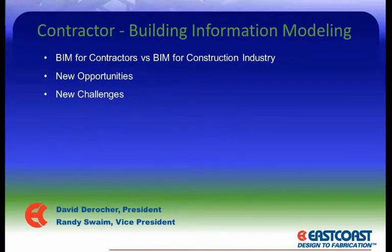So while BIM may be a modern term, much of what it teaches is not really a new concept for contractors. Many contractors like yourselves have been working in 3D and have established BIM-like workflows to make your shops more efficient. Some of you for over 30 years now. The difference today is that BIM is becoming a standard requirement on projects, and the rest of the construction industry is now coming on board. And this presents both opportunities and challenges for contractors.